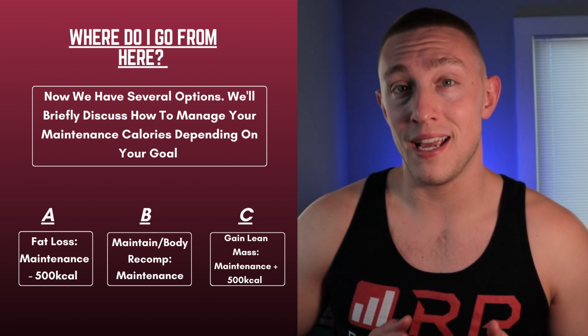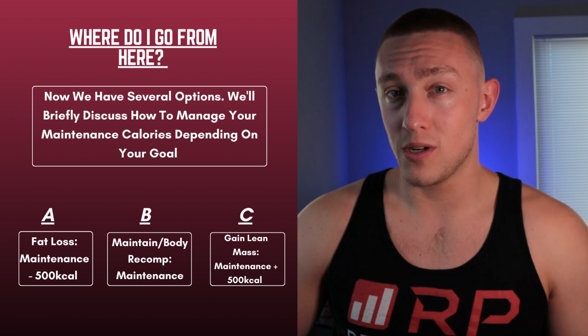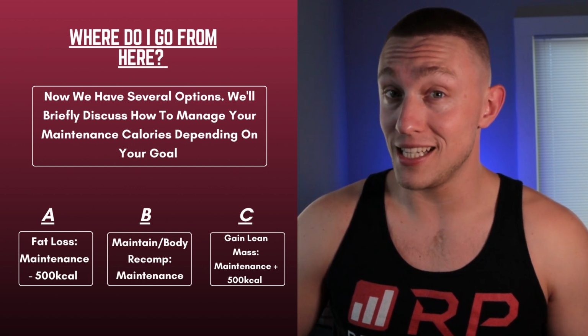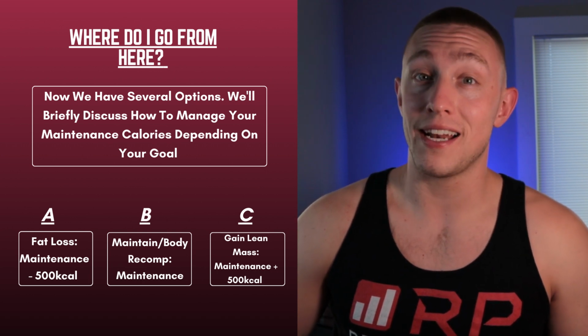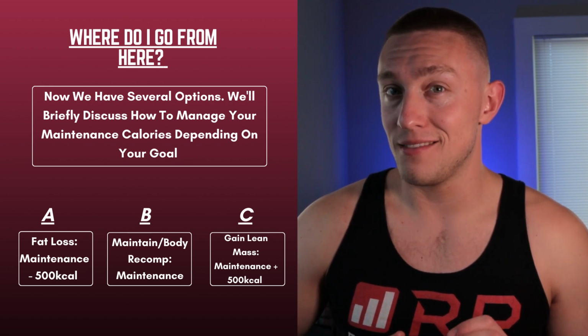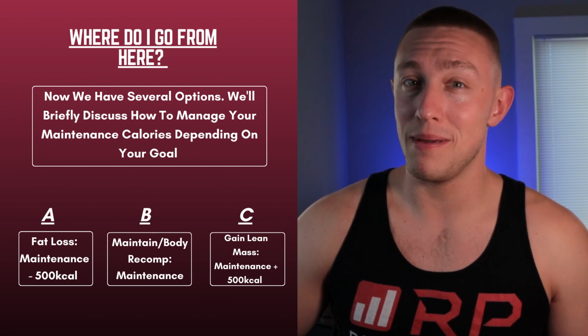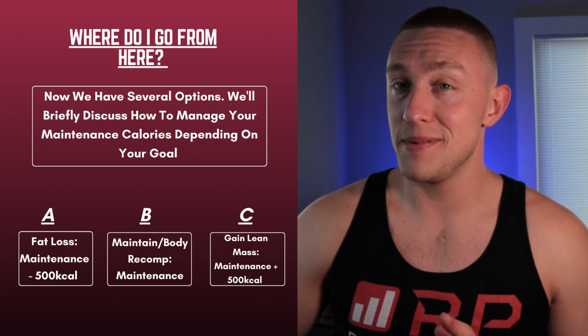Of course, you can always maintain and just eat at that maintenance level. I think a lot of people that are newer to training that emphasize protein in their diet can actually do what's called body recomposition, which is essentially where you're eating at maintenance, but you have that protein-centric diet. You can add a slight amount of muscle and maybe burn a tiny bit of fat. Something to be said for maintenance.